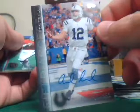Nelson Agholor rookie. Franco Harris, Adrenaline Rush. Dominique Brown rookie. Tavon Austin autograph, not numbered. Todd Gurley rookie. Russell Wilson, Field Access, not numbered. Terrence Williams. Ooh, and then we got a nice one. We got an Andrew Luck autograph. Andrew Luck for the Colts autograph.